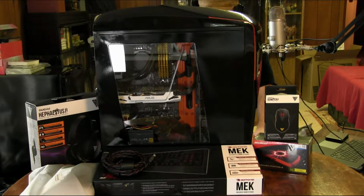And then, of course, I added on at full price the AverMedia Live Gamer Portable.